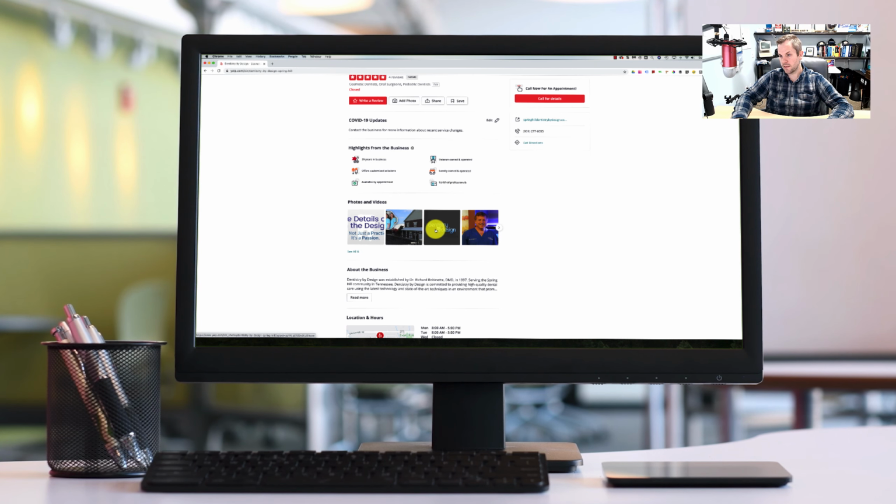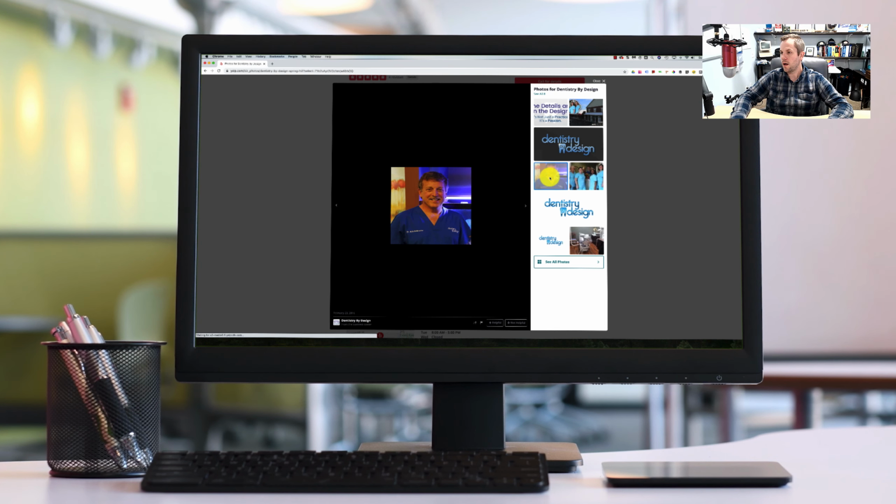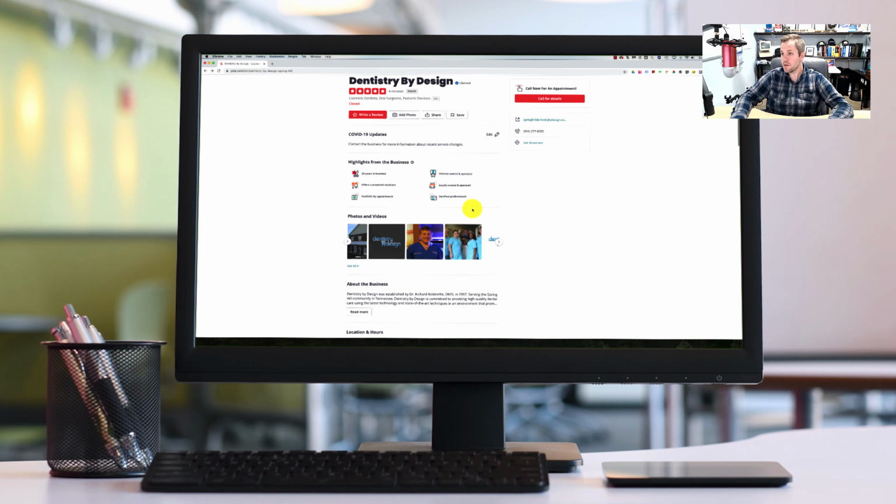Generally speaking, we like to see a staff photo first and foremost right here, so someone can just immediately click and see staff. And as you can see here, the staff photo is actually blurry. It's barely even visible. And sometimes this can be interpreted by a user as not very professional, and it's not going to deter everybody, but some people it may deter a little bit. Like, they just want to see the group and they want to see a clear picture. Luckily, there's a picture of the doctor here, which is always good. Or doctors, depending on how many staff the practice has.